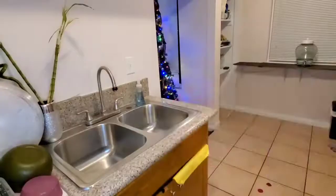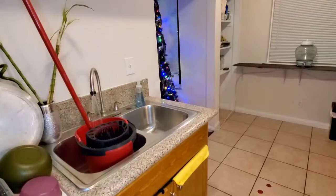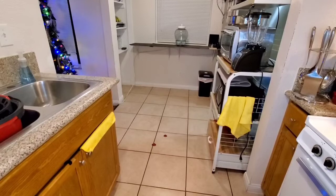I'm going to prepare this mopping water with some lemon-scented Pine-Sol and Clorox to make the house smell fresh and disinfect as well. I didn't realize before, but I'm noticing that everything I've used to clean this house is lemon scented.